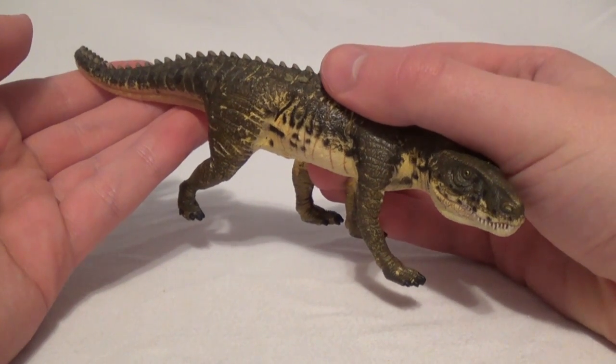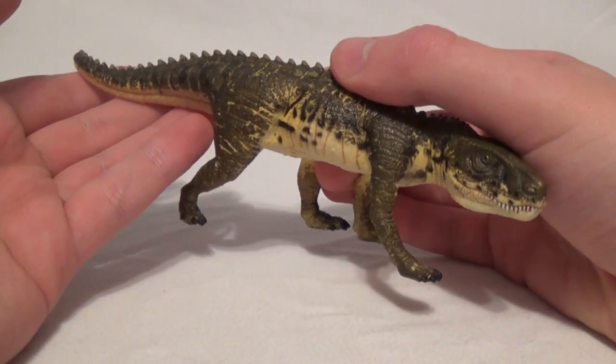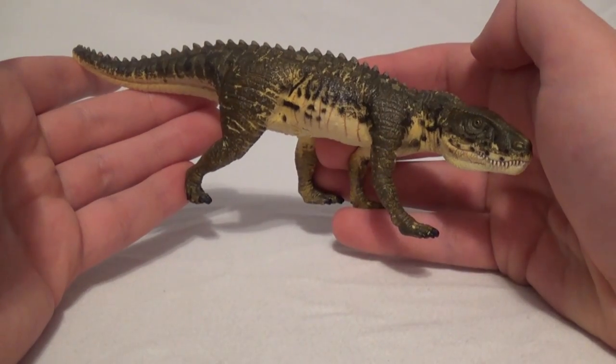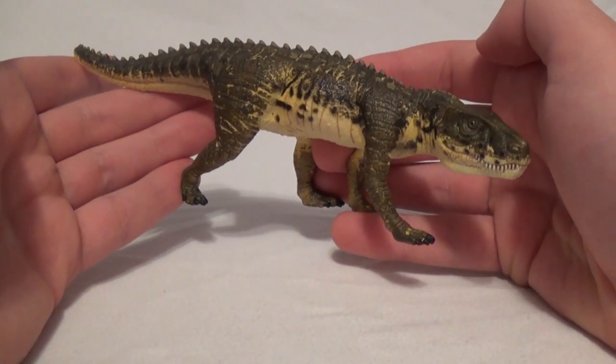Safari Ltd, you've not only done a great job with sculpting this animal, but the paint job and color scheme is absolutely beautiful. So yeah, great job Safari Ltd. This has to be one of my favorites from you now.